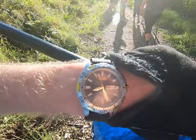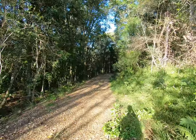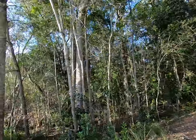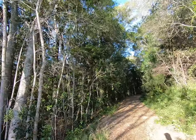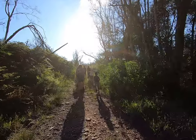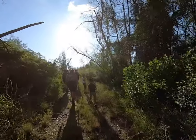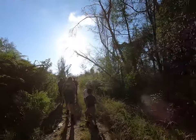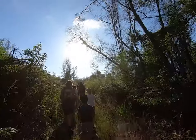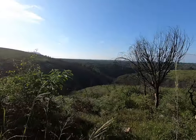It's 8:25, and we're just coming out of the shade. This is the last shade we're going to see for a while today. So here's the transition into the sun. It's about 8:30. There's a nice view into the valley.